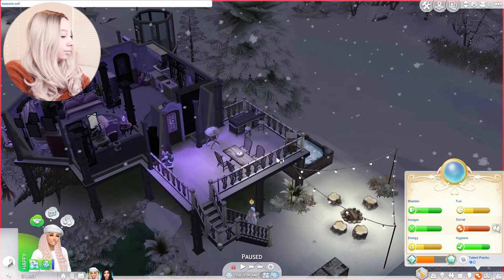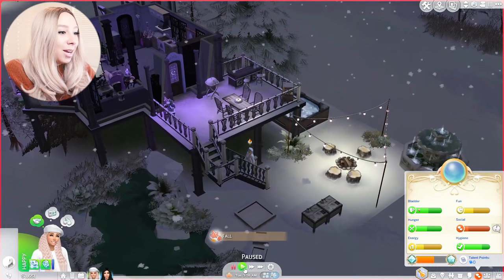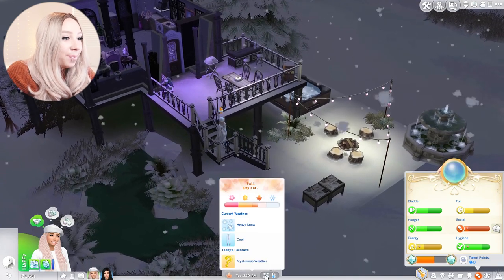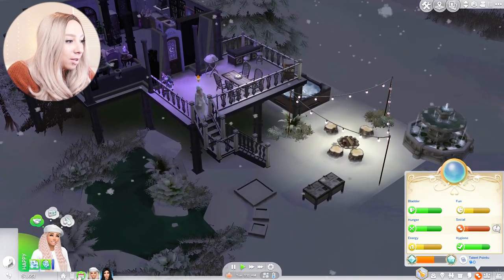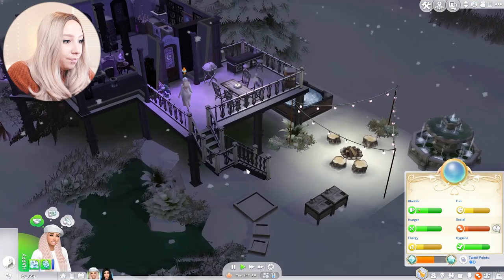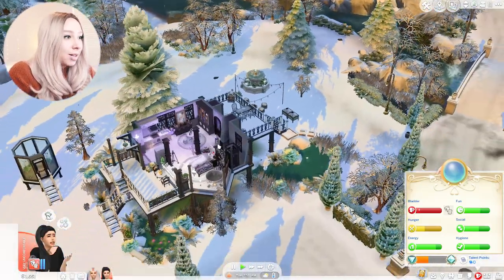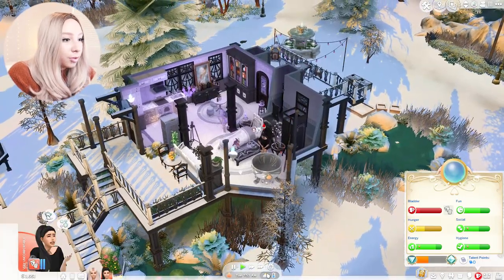Seasons.set_season fall. Wait. Season one. Yes! That's what I'm talking about. Okay. Mysterious weather. Okay, so what's the forecast now? All right, cool. So tomorrow's gonna be cloudy. All right, hopefully the snow goes away. Okay, it looks like the snow is not gonna leave, but at least it's not freezing.